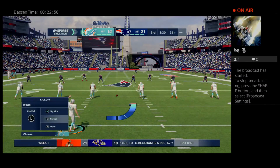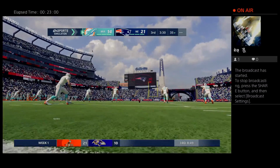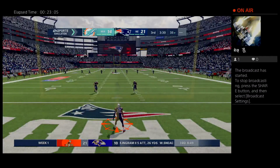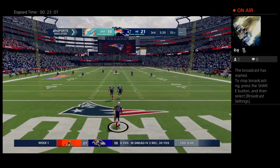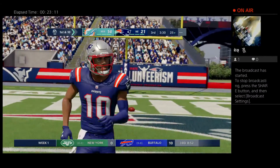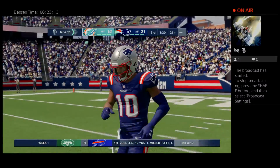Jason Sanders to kick off for Miami. Now after the touchdown, ready to kick it away is Sanders. Fielded in the end zone. And he'll just sit on this one as their drive will start at the 25.